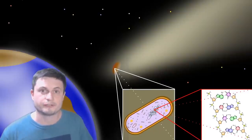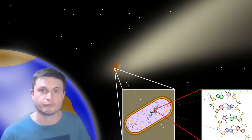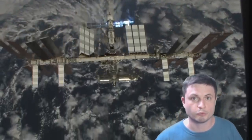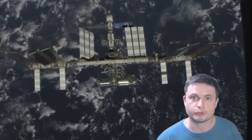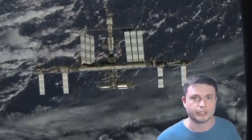But discovering this stuff in asteroids and in outer space is still not enough to prove the existence of life in space. We also have to be able to prove that life can actually survive in space. And so many different studies were conducted on top of the International Space Station, or to be more precise, outside of the International Space Station, to see how much would survive in these very inhospitable conditions in vacuum, in very cold temperatures, and with a lot of radiation as well.